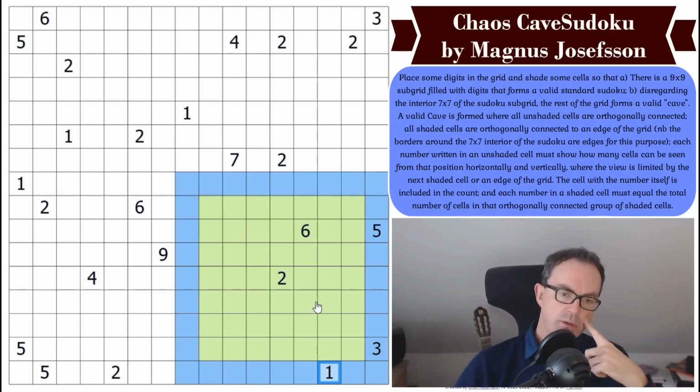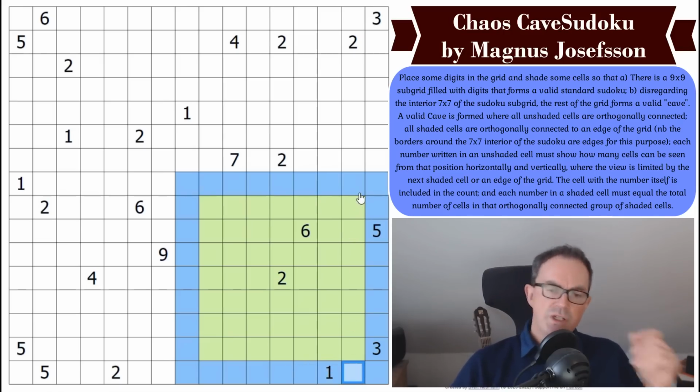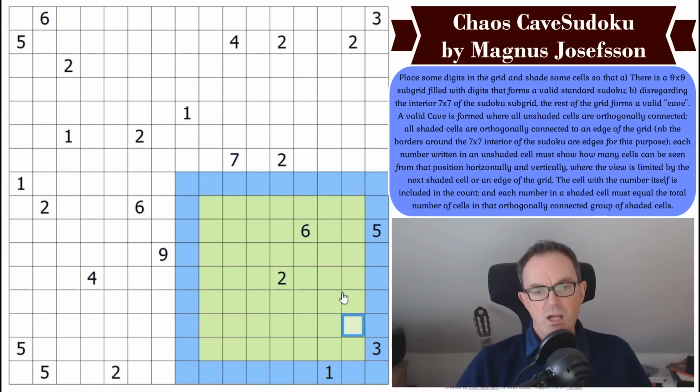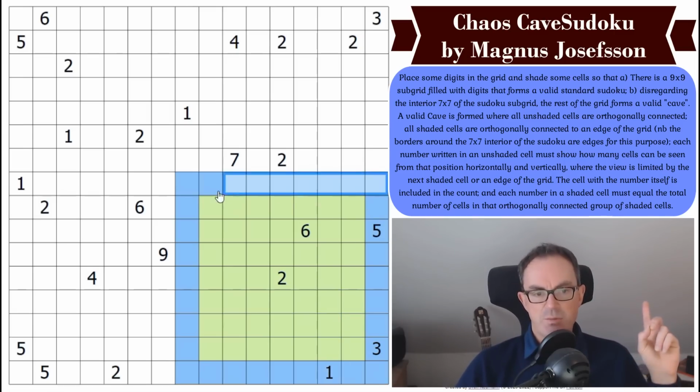Although, hang on. I'm now wondering whether you can ever put the Sudoku grid this close to the edge, because, no, this is nonsense. I'm going to claim that this is total nonsense. I don't think this is a possible Sudoku grid.